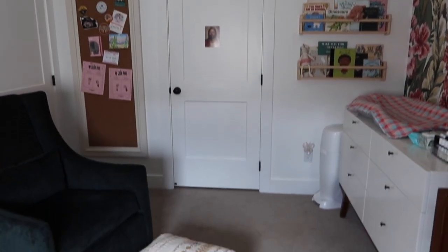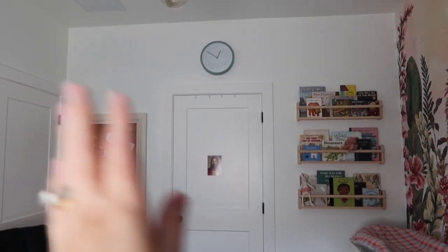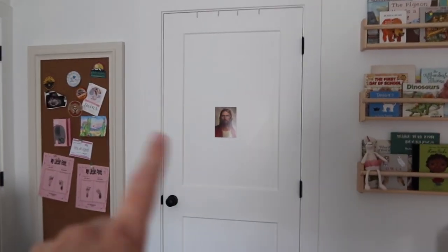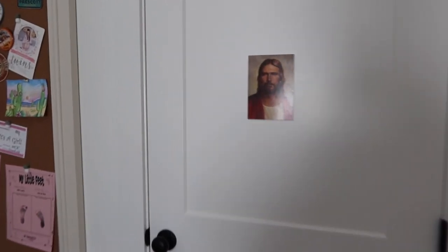Here's the view from this side, so you can see the adventure board and bookshelves, and then a clock is always a must, and a picture of Jesus. So this door is their closet. I'll show you guys inside.